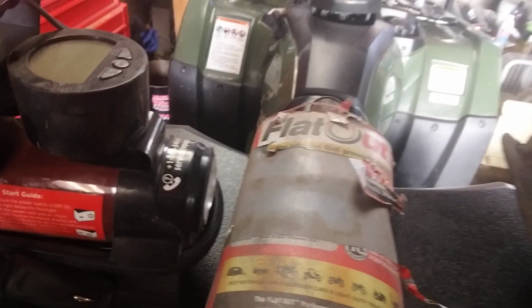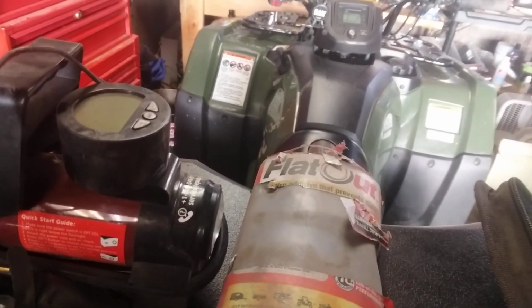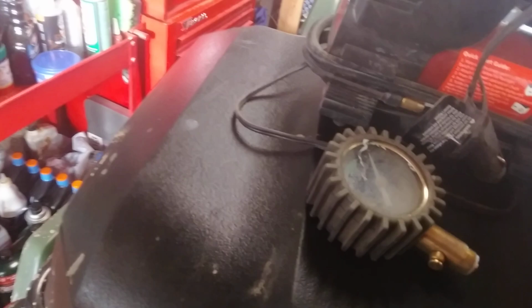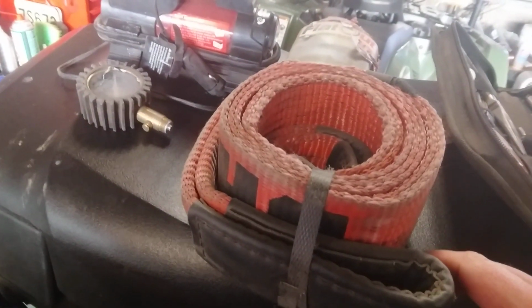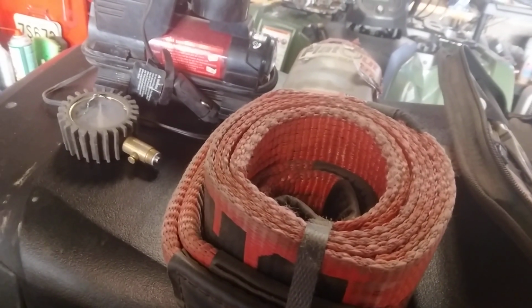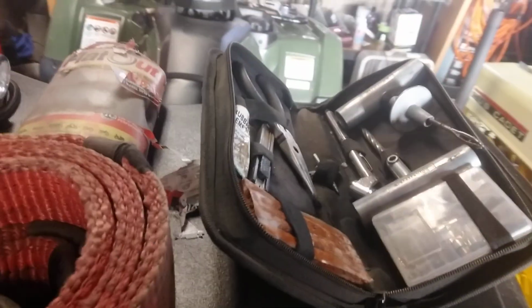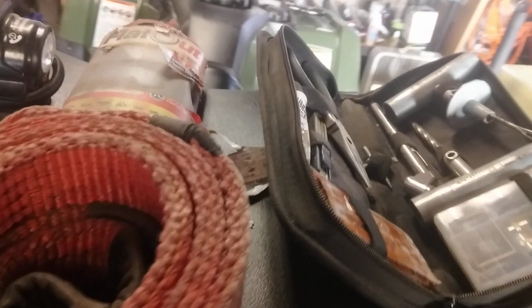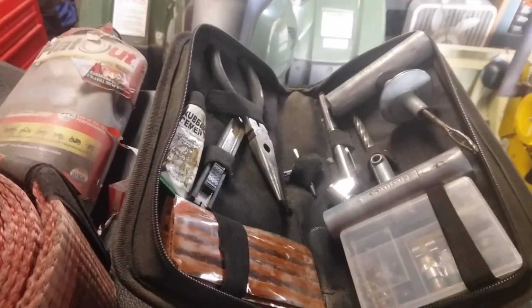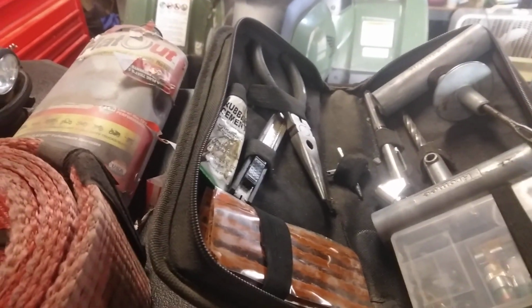This stuff is a little beat up, but it's flat out. It's infused with Kevlar. It's like fix-a-flat stuff. I have a tire pressure gauge. This is a winch strap that you can throw around a tree to winch you out of a situation. And then obviously this is a must-have accessory. This is a tire plug kit. It's come in handy quite a bit. We've used it quite a bit.